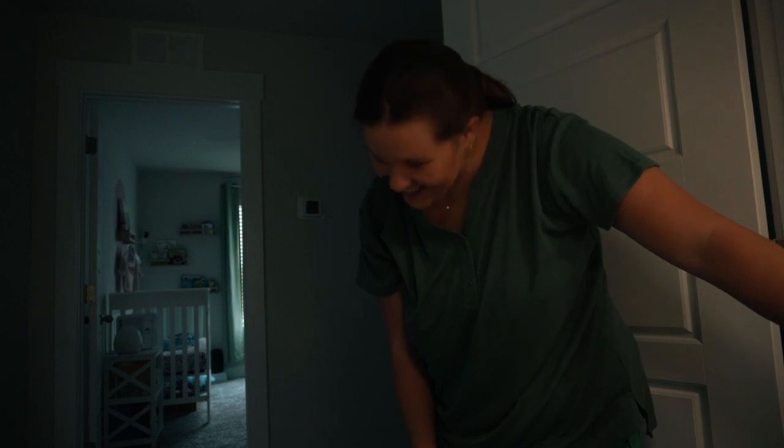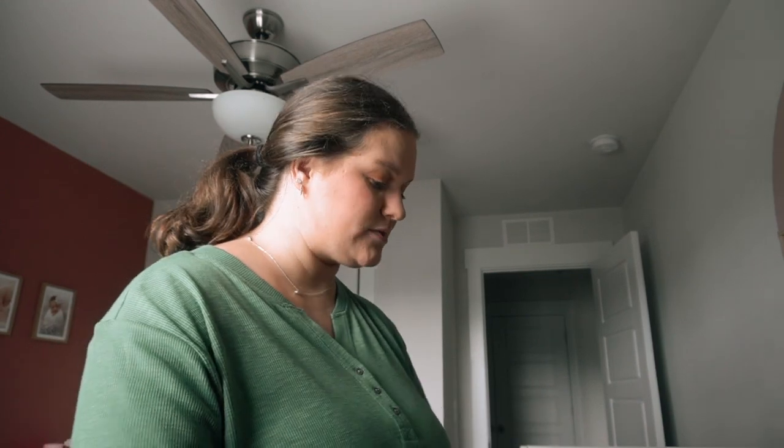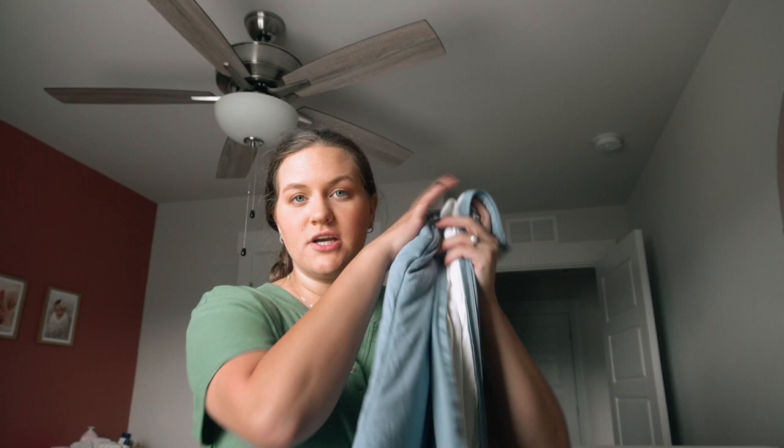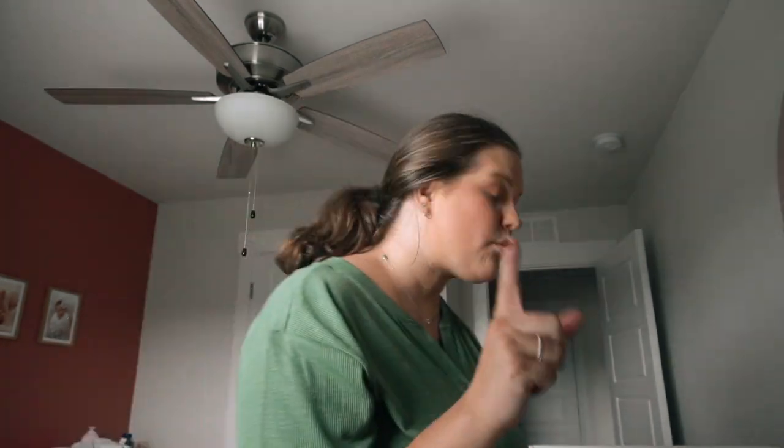Okay, next product is a sleep sack. This is not the one we're talking about today. I feel like the most popular ones on the market right now are the Kyte Baby sleep bags, which, don't get me wrong, fantastic, I love it. However, there is one that we used when we were trying to transition her, and also one that was actually warm enough. I struggled to find anything that was warm enough, like swaddles and stuff.